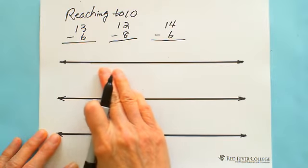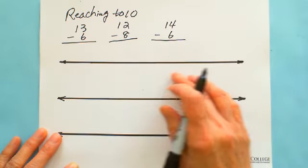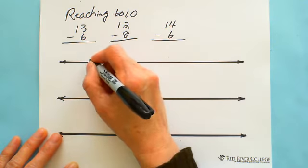First, before you know that pattern, you can draw a number line. You say this is 0.